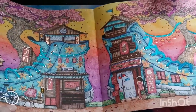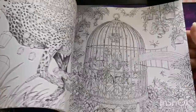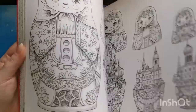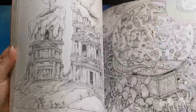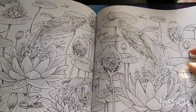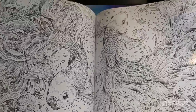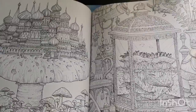That sparkle. And I think that might be all I've coloured in here, which is not acceptable. I need to leave this book out and colour in it. It's absolutely gorgeous.